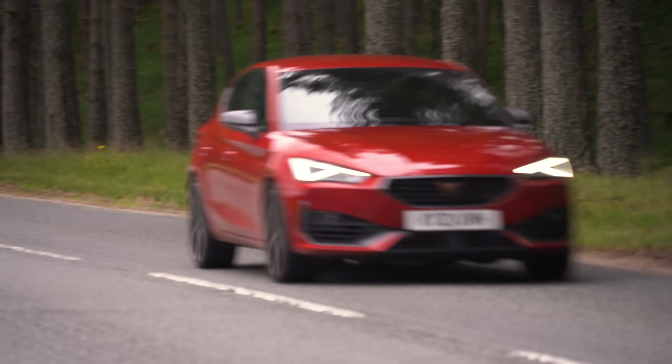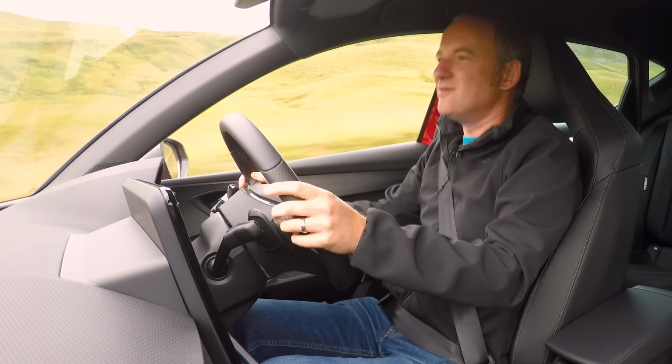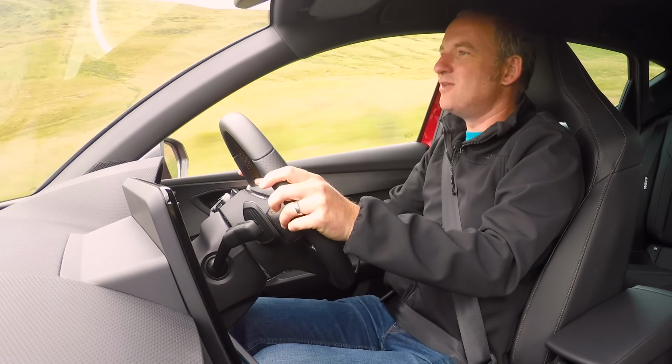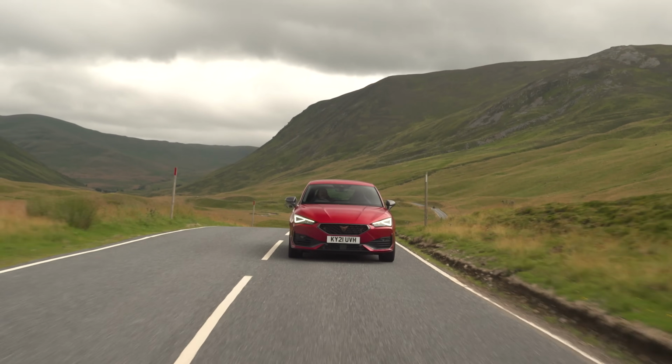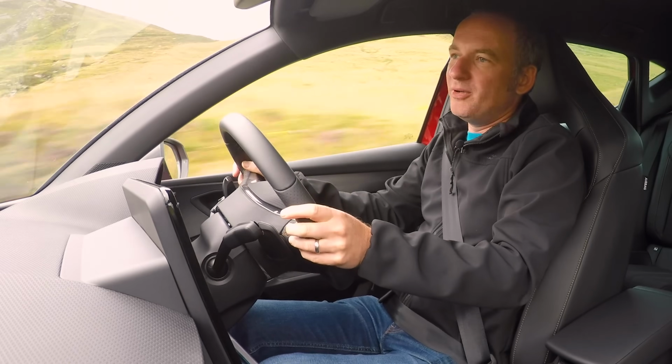It goes some. This EA 888 engine has always just had bags of torque from everywhere. As a way of getting from point A to point B as fast and fussilessly as possible, it's pretty good. Doesn't sound particularly exciting, but there's enough of a growl there, even in Cupra mode. And there's loads of grip, there's loads of composure.